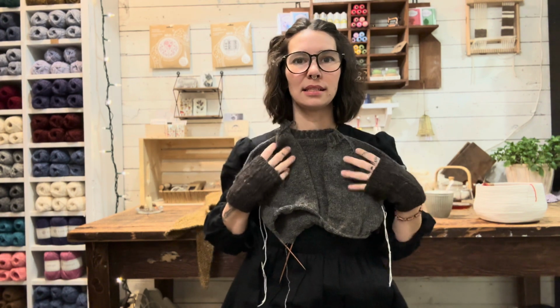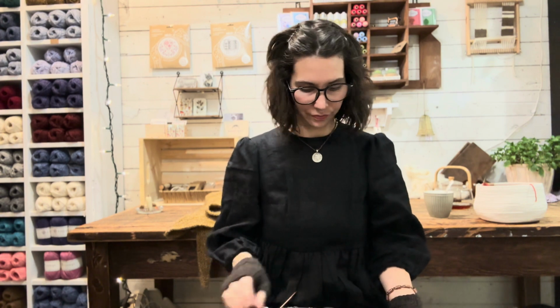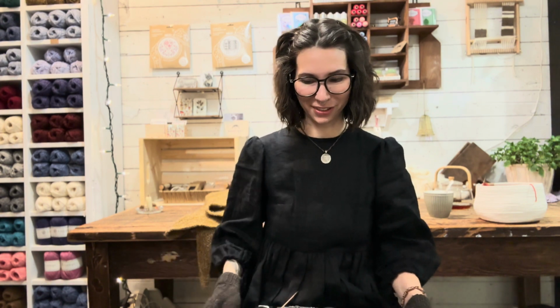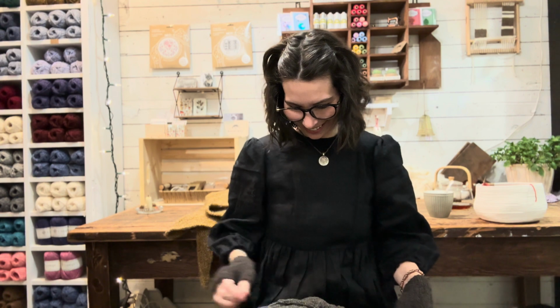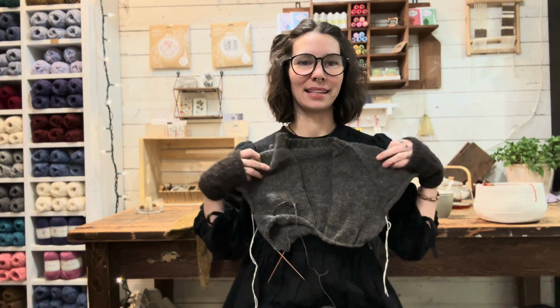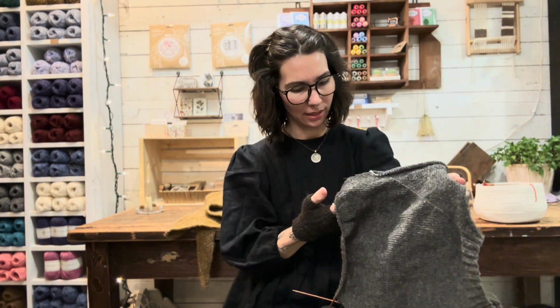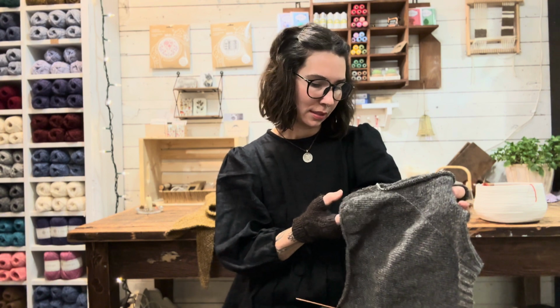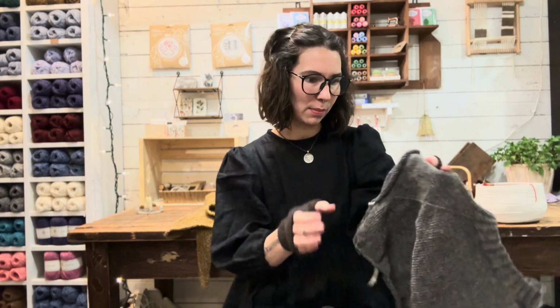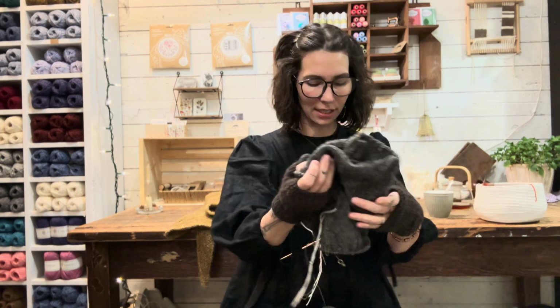It's a really well written pattern. It's easy to knit. It's a great crunchy roll and chill project, and I'm really excited. I really don't have very much left of the body, just a few more increases and then ribbing, and then I can go on to the sleeves and then the button band. So still a fair bit left.